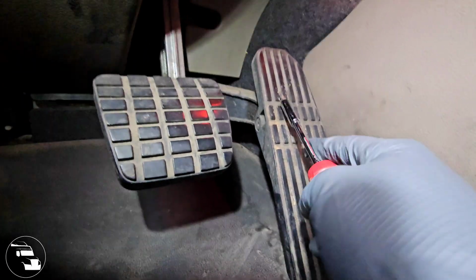It does seem like a fairly easy process to replace the pedal. So I'm gonna see if I run into any issues. It looks like it's just a couple of bolts, and that's really it. And the sensor connector. All right, so first step in removing this pedal is to remove this cover right here.